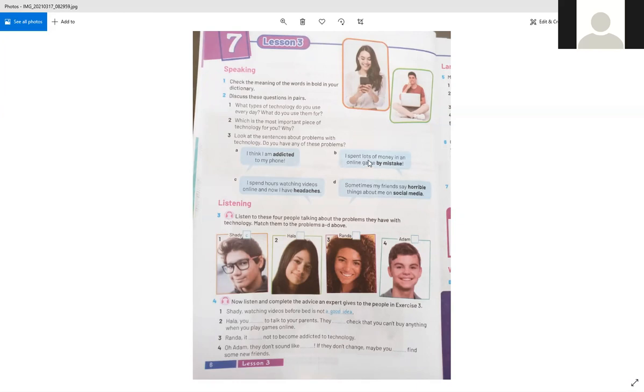Number B, I spent lots of money in an online game by mistake. By mistake. What's the meaning of by mistake? It means that you do something you didn't mean, or you don't intend to do these things. It was done by mistake. For example, I took my friend's pen by mistake. I didn't mean to take it.